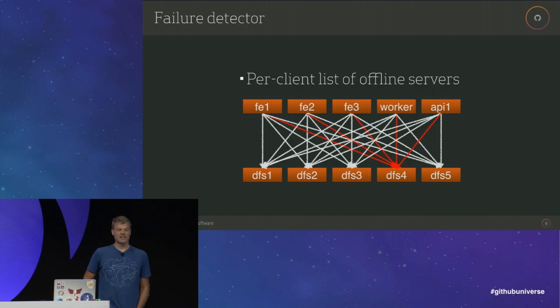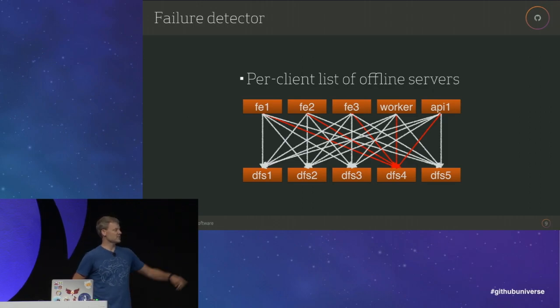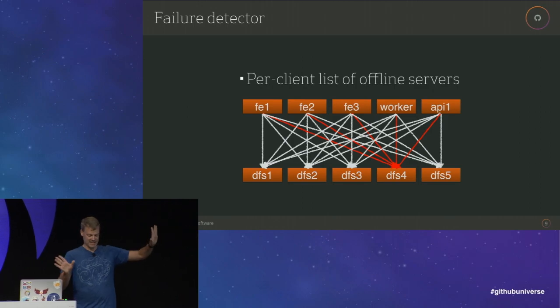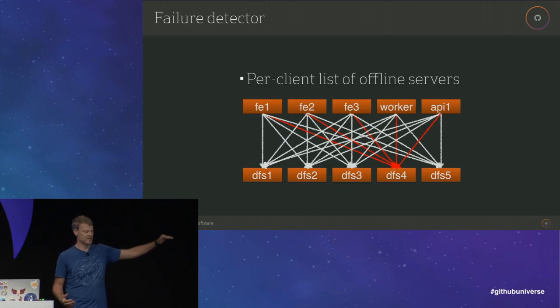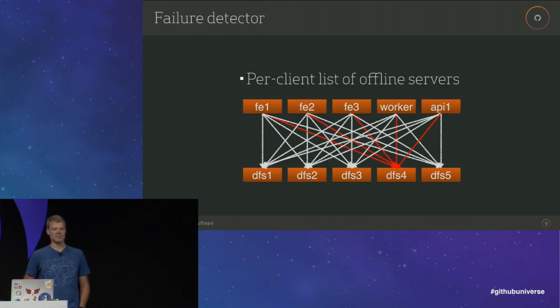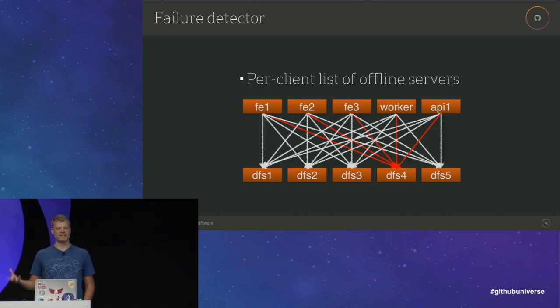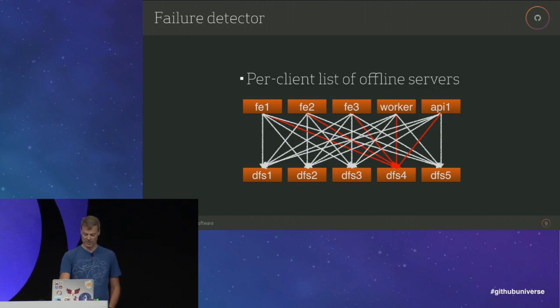One key fact about our failure detector is it actually maintains a separate list of failed nodes from the point of view of each client. Now, why do we do that? When one file server is offline, so here you can see we are sending application traffic to DFS4. Sorry, take a step back. The nodes on top here, these are the clients of our internal API. And the nodes on the bottom, these are the file servers. And in red, I've shown the arrows that seem to have detected failures. And so if you look at this, you can say, well, it looks like DFS4 is really down, because every client is unable to get to file server number 4. And that's the truth. They've all detected the correct truth. So we could, in this case, have a single master list that says file server 4 is down.